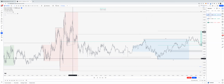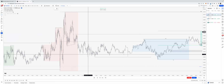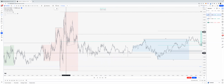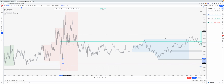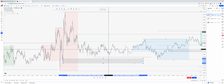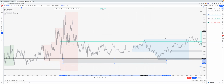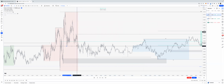Perfect. Then in the low volume zone between New York close and Asia open. I think this is the first time ever that I set Asia open. That's sick. All right, but this is clean. This is quality.